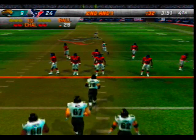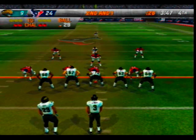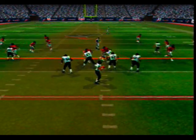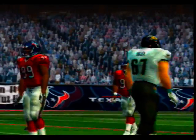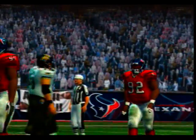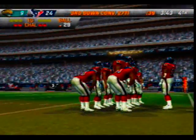Ball on their own 29. Ball on the 29-yard line. Bring it up, bring it up. Gets the pass off. It's broken up. Great position and great reaction made that play happen. McFadden had the coverage on the play.